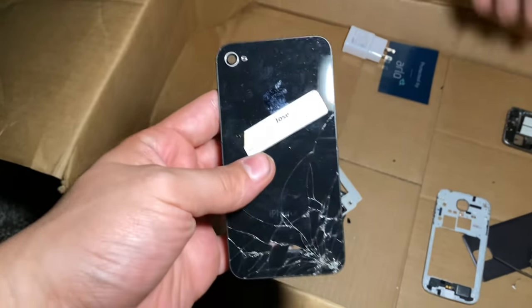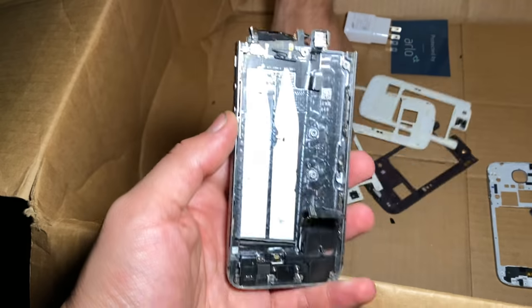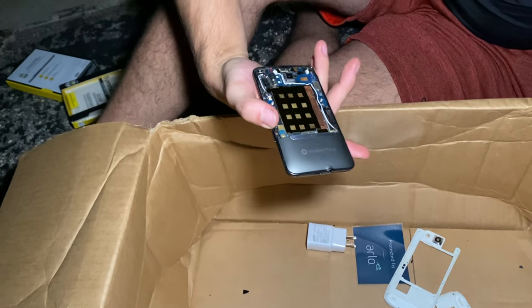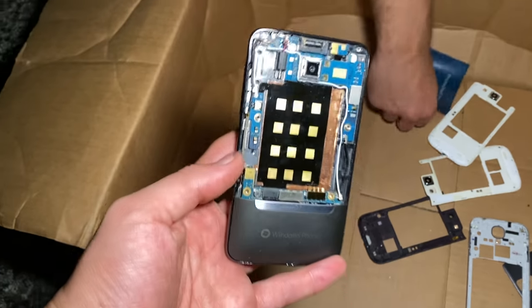Another iPhone, or a 4. Jose, come pick up your iPhone. Yeah, Jose, come pick up your iPhone. And we have, back to an iPhone. Look at that, dude. It's destroyed. It's almost a complete phone right here. Ooh, Windows phone. I didn't even know Windows had a phone. Yeah, me neither. That's insane, dude.